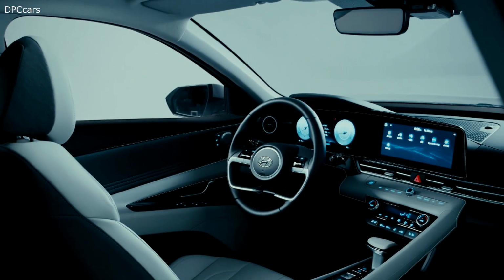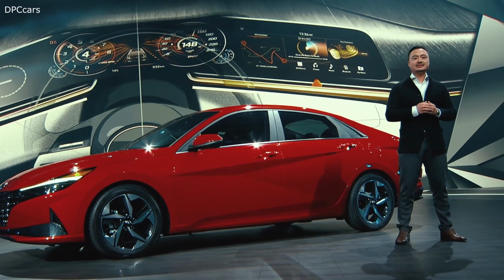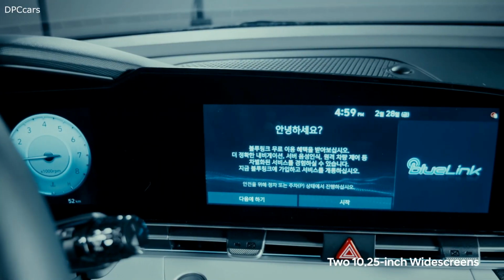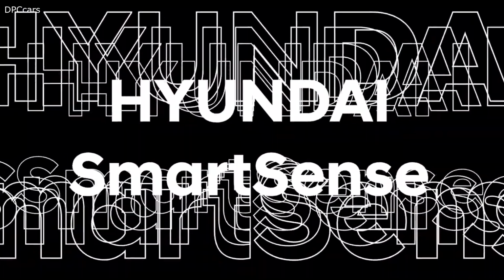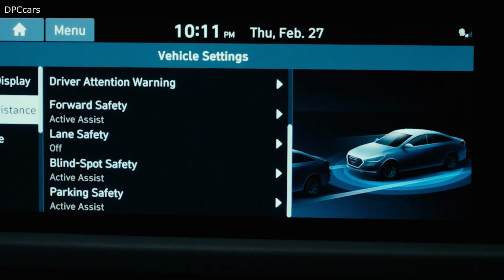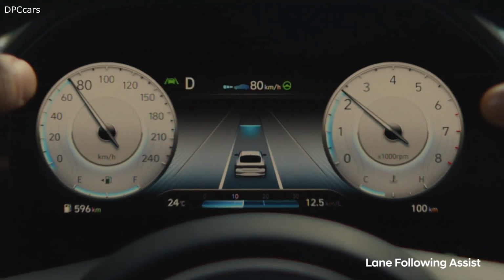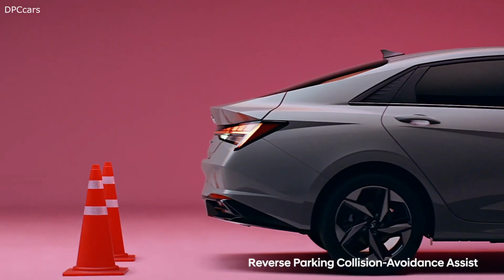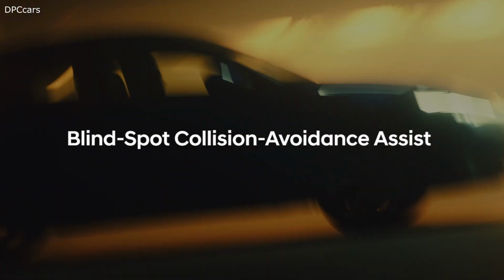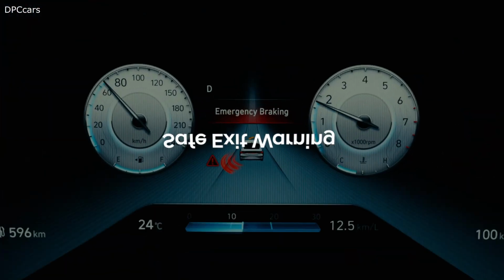Surrounds the driver like an aircraft cockpit. Two wide displays harmoniously connected under a single elegant piece of glass. We want to keep ourselves, our loved ones, passengers, pedestrians, and other roadway users out of harm's way. That's why Hyundai expanded its Smart Sense safety technologies on the new Elantra.